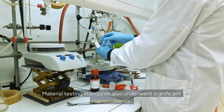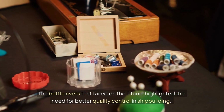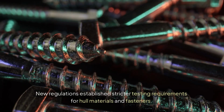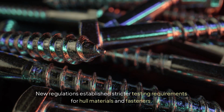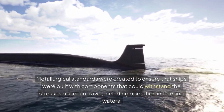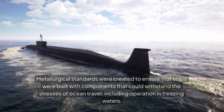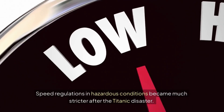Material testing standards also underwent significant improvements. The brittle rivets that failed on the Titanic highlighted the need for better quality control in shipbuilding. New regulations established stricter testing requirements for hull materials and fasteners. Metallurgical standards were created to ensure that ships were built with components that could withstand the stresses of ocean travel, including operation in freezing waters.